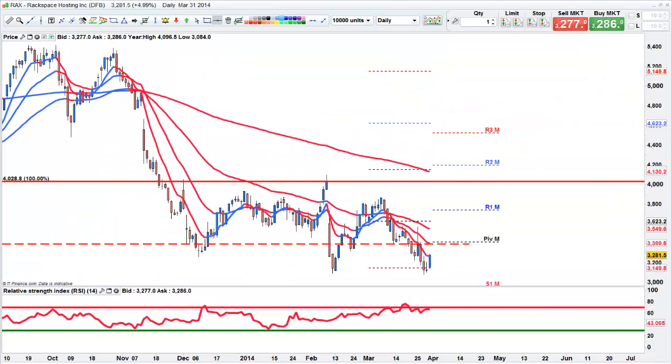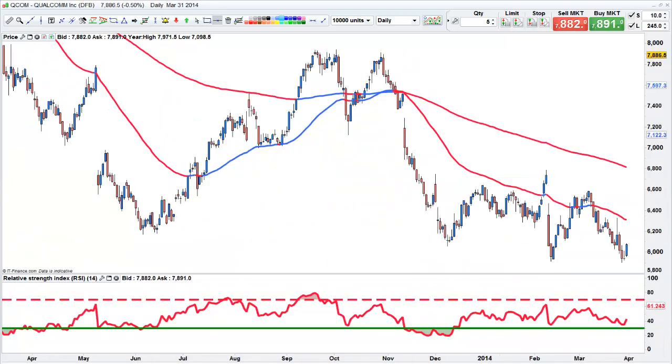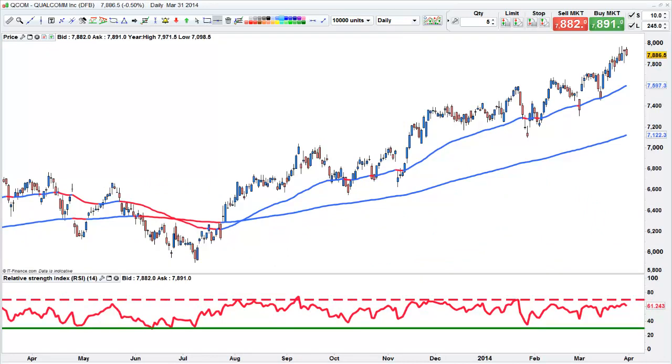Scrappy charts. That's that Rackspace again. Where are we? Qualcomm had a good period. That looks top heavy, doesn't it? That's a sell signal. New high, close below. That's a sell signal on QCOM. Would I short it? RSI is not extreme. I'm going to leave it. Unclear.